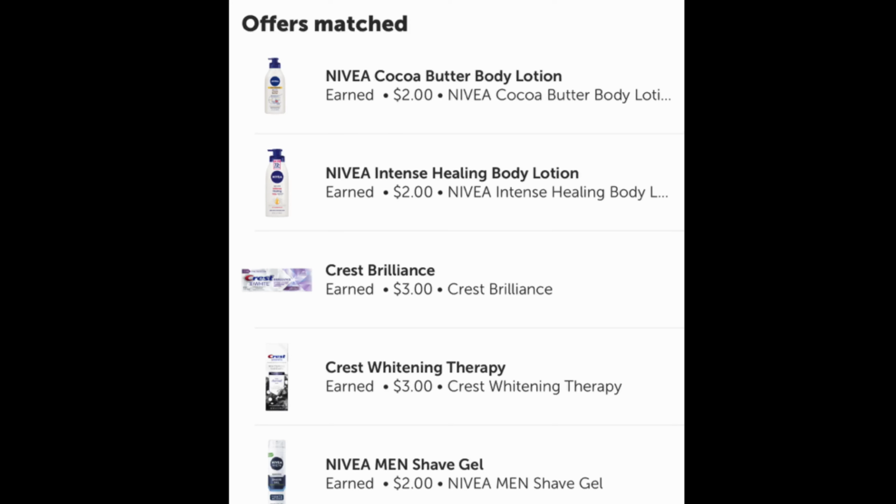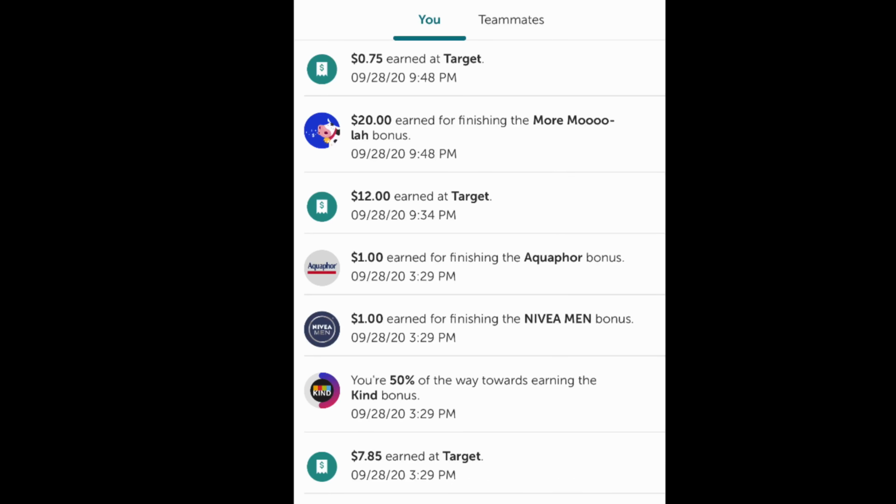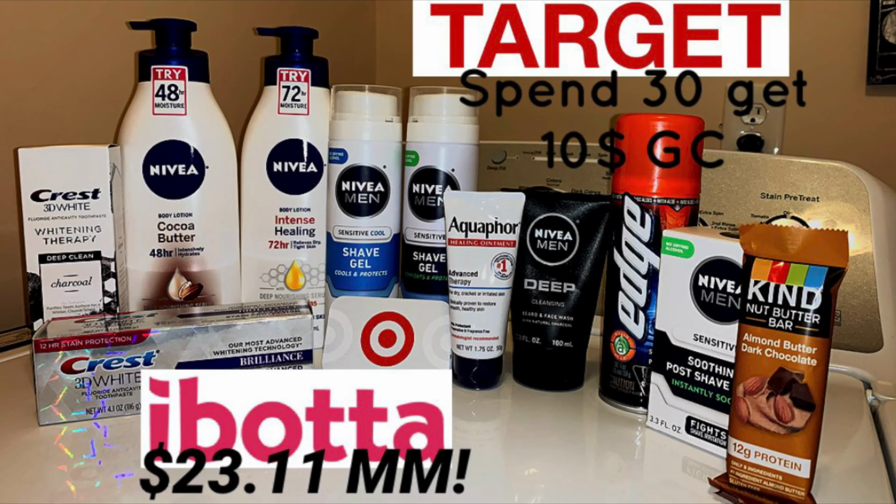Here are all the rebates I got back. When I scanned my receipt to Ibotta, it picked up the Nivea Shave Gel as 2 offers for $4. When I got my money back, it only gave me back $2. So I did contact customer service. If the rebate resets before customer service gets back to me, I'll just resubmit my receipt for that extra $2. The rebate wasn't set to expire, so I should have no problem getting that money back, either from resubmitting my receipt or from customer service.